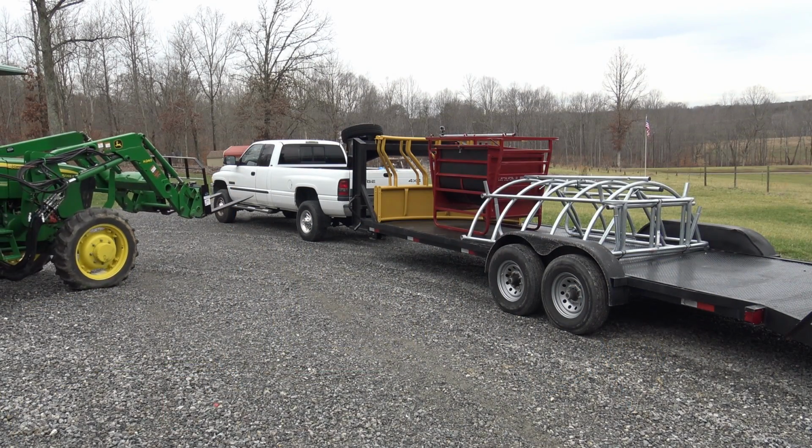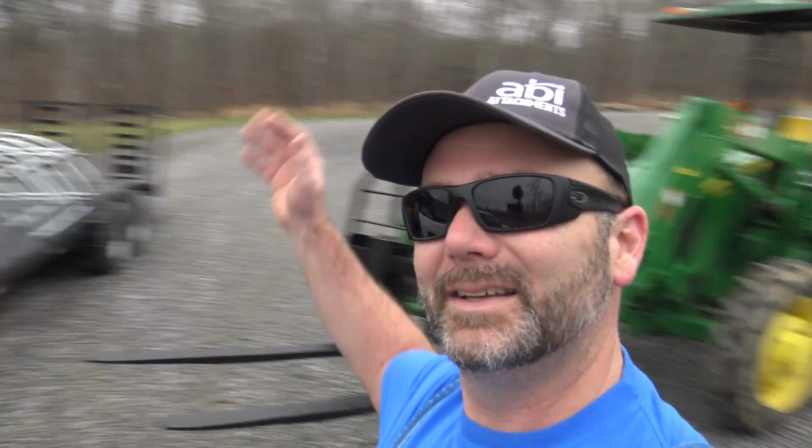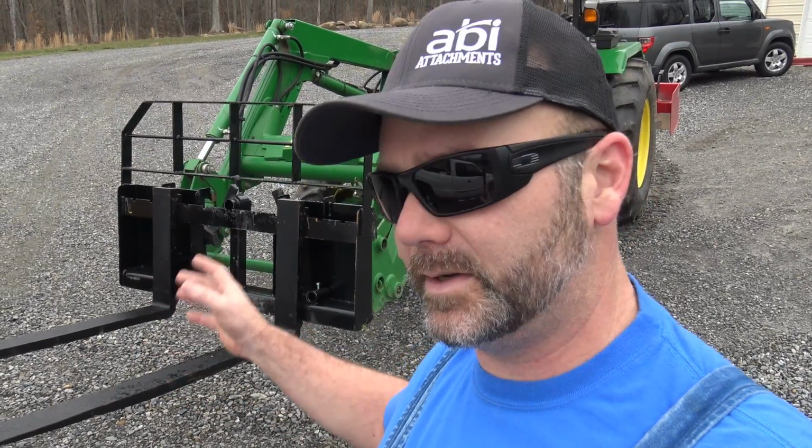In order to unload this, we need this. This is a pallet fork attachment. I'm going to show it to you real quick because it's unique.